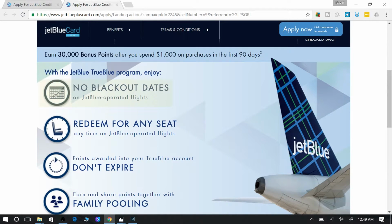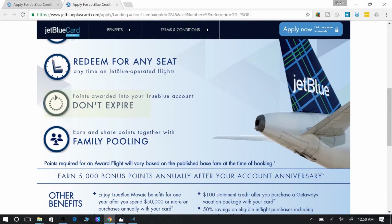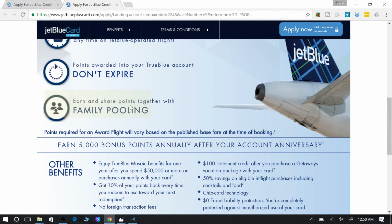There are no blackout dates, so you don't have to worry. Some airlines have certain dates that you can redeem rewards and certain dates that you can't. In JetBlue's structure there is no blackout date. If they have an available seat, you can redeem that seat with your reward points. Points don't expire either, whereas some airlines will have points that expire over time, 1 year, 2 years. You also have family pooling, so you can share your points with other family members.